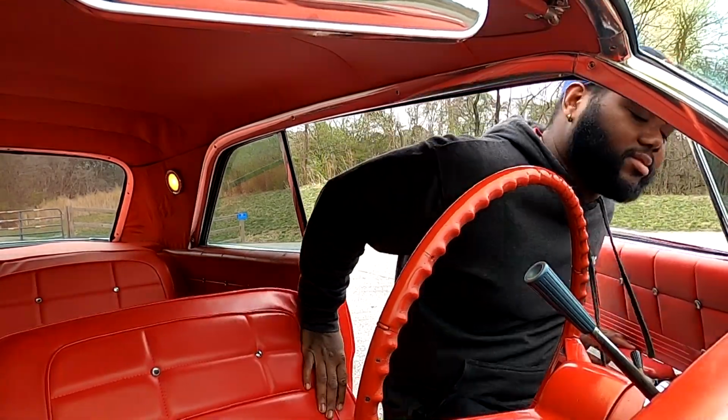All right, guys, like I said, that's enough talking about it, looking around it. Let's go for a drive. Purrs just like a kitten, like I said.